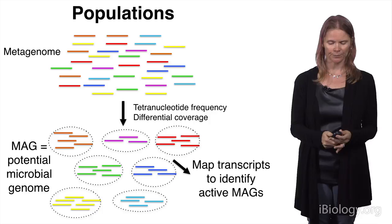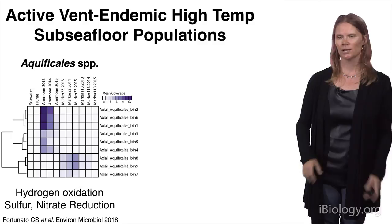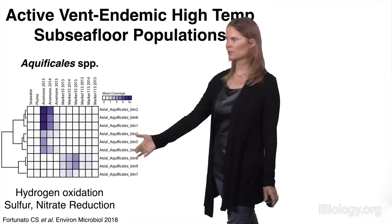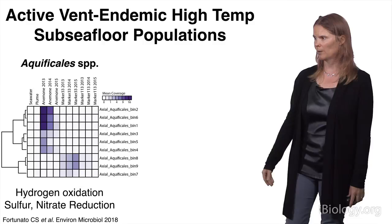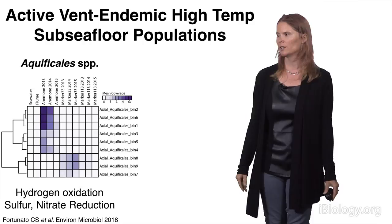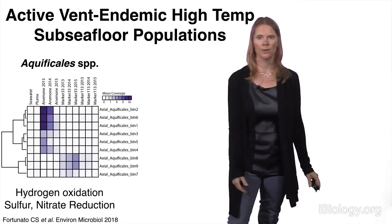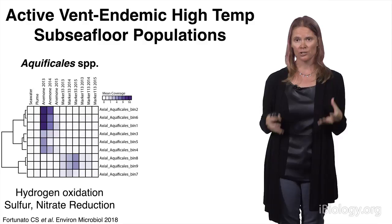These are two examples where we really focused in on genome bins from some of these high temperature microbial populations that I mentioned. The first example I'm showing is a group of these bins from Axial that all belong to a group of bacteria called the Aquificales. These are organisms that can carry out the oxidation of hydrogen and both sulfur and nitrate reduction. What you can see, this is a heat map of how abundant they were at different vents, is that these Anemone vents had a lot of expression of these different populations of Aquificales, and then a very different group was present at Marker 33 and almost none of them at Marker 113. So again, even though we had these very broad functional similarities, when we dig down to that population level, it's in fact very different groups and populations that are active in the system.